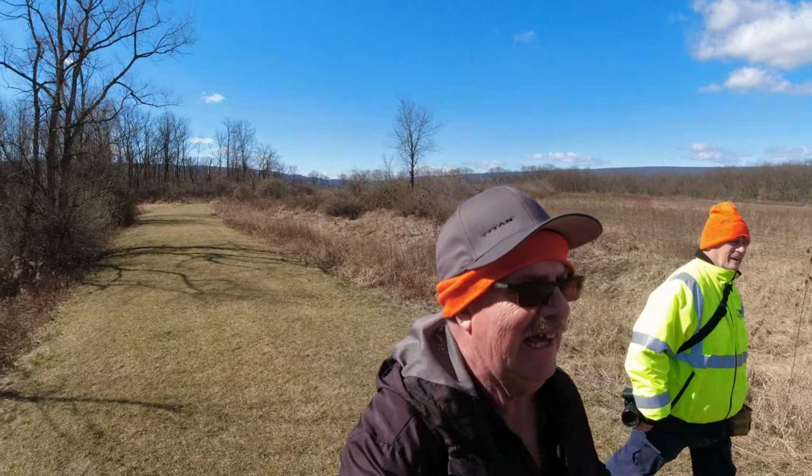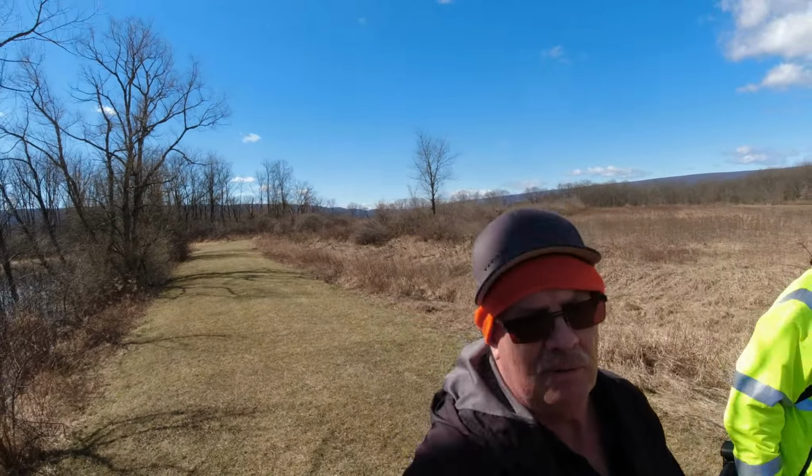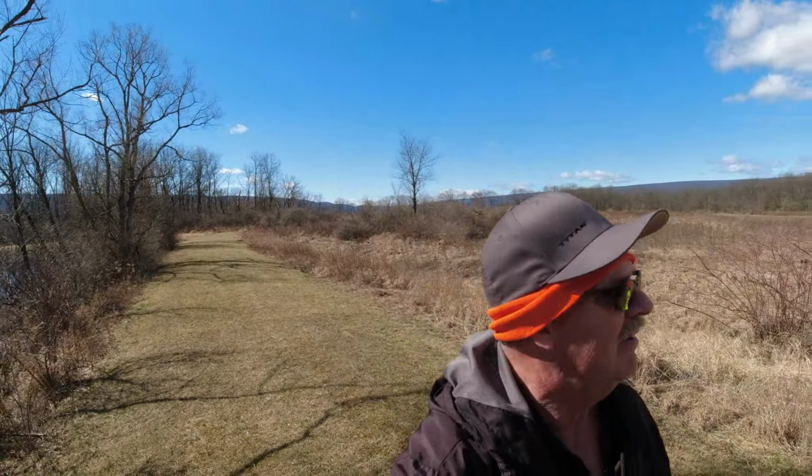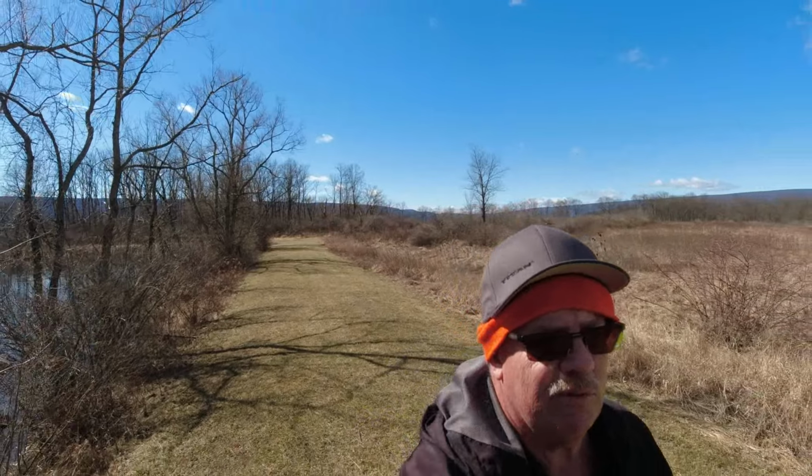So we found a neat lake, but we haven't found the rest of the bunkers yet, but we were gonna search this side first, and then we'll go on the other side where that first bunker was and see if there's anything over there.